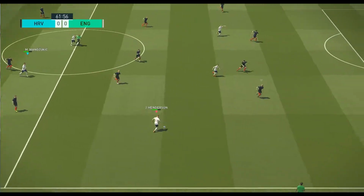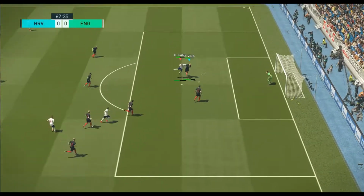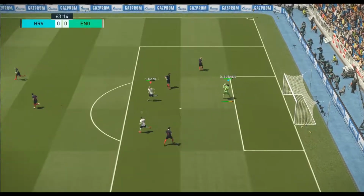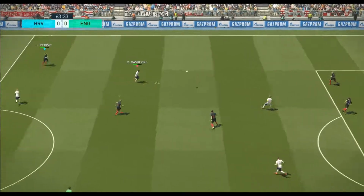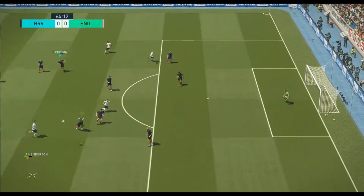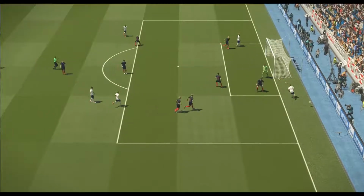Dele Alli. Some good work on the right flank. Now, what's next? Diving header! Good stop, that wasn't easy. Well, you can't ask for much more than that. A difficult moment he simply had to deal with. Oh, he really wanted that. Yeah, and you can feel and hear how the crowd are reacting to all of this.